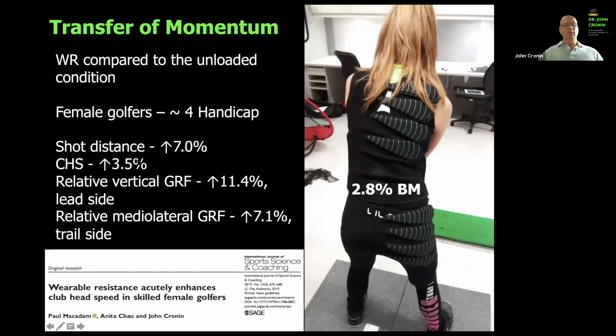What do we find? Well, when we compared the wearable resistance to the unloaded condition, the wearable resistance shot distance increased by 7%, club head speed by 3.5%, the vertical ground reaction forces, or the forces going into the ground on the lead leg, increased by 11%, and the mediolateral ground reaction forces increased by 7.1% on the trail leg. And we postulated that the increase in the shot distance and the club head speed was due to the transfer of momentum from the trail to the lead leg.